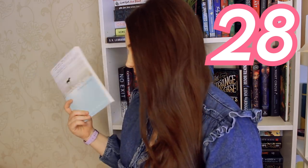I'm gonna get rid of The Untethered Soul by Michael A. Singer. This is like a self-help spiritualism book. I like yoga, so I like to read books that are really popular amongst yoga people, but this was just a bit too spiritual. I didn't like it. I think I gave it like 2 stars and I read it years ago. I'm never gonna read it again.